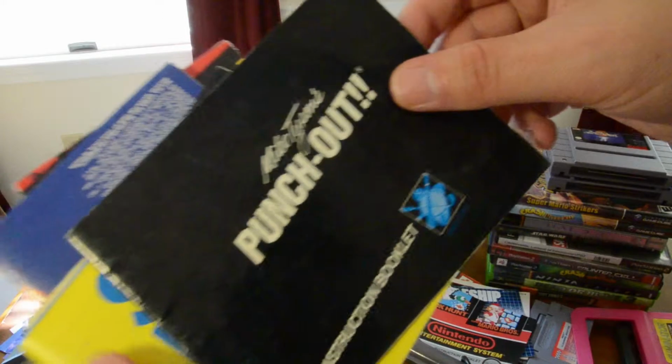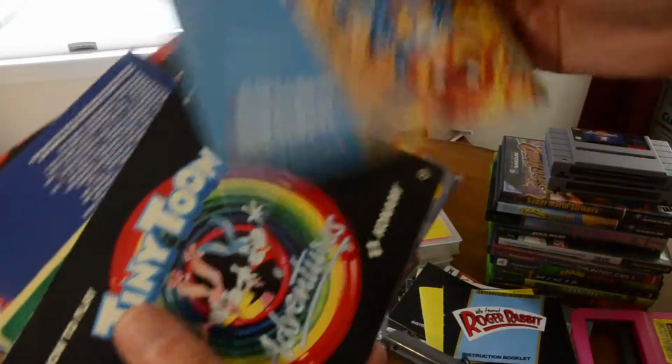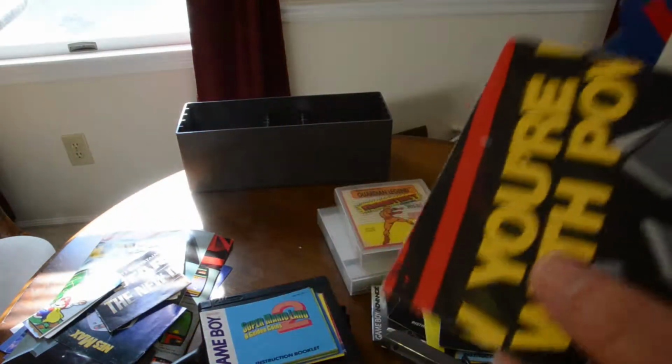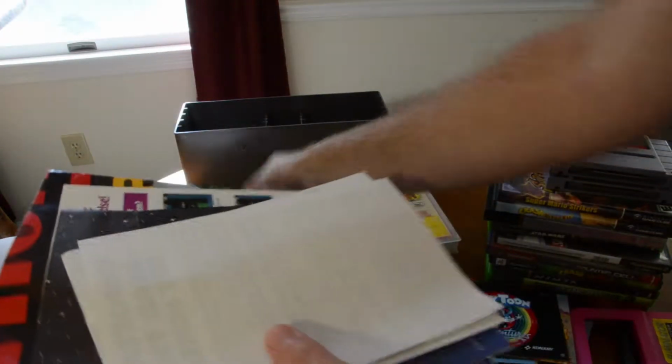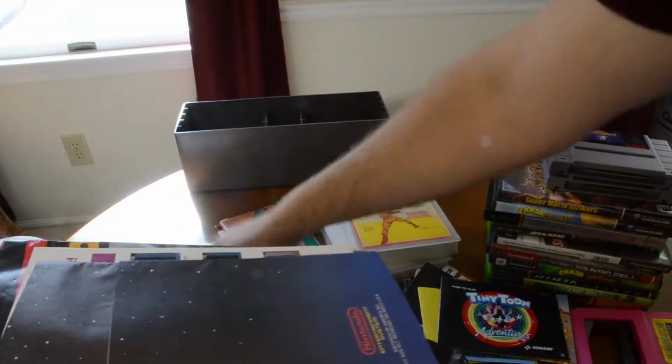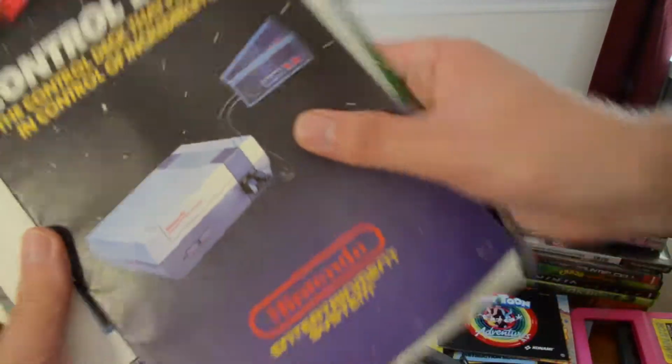Mike Tyson's Punch Out, that wasn't in the lot. Super Mario Brothers 3, Who Framed Roger Rabbit, Trog, Tiny Toons, and just a bunch of insert advertisement poster things. I don't really have time to pull all this out right now and show you, but as well as, sorry, this isn't really organized. Just paperwork for the light gun and the system. I didn't have any of this.